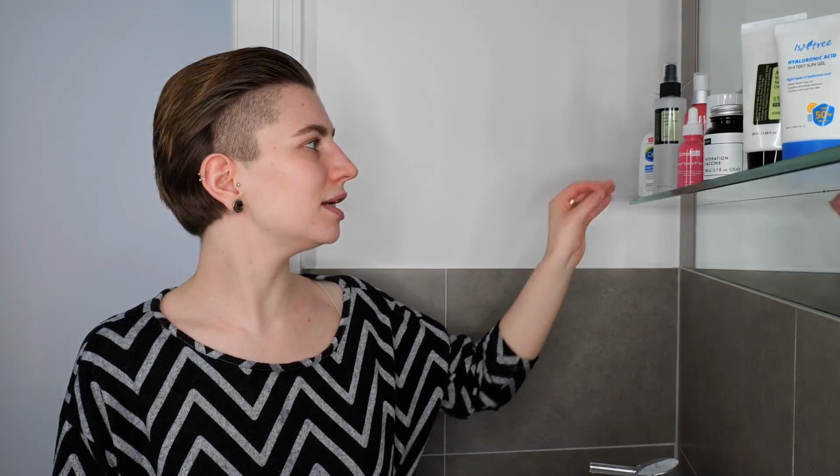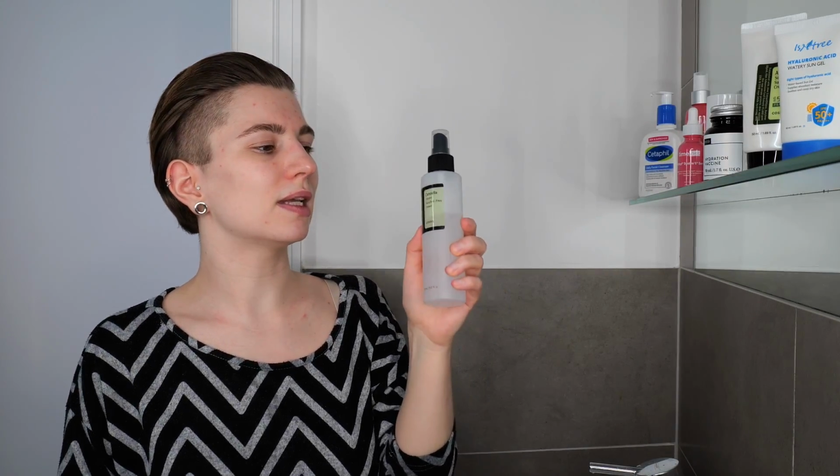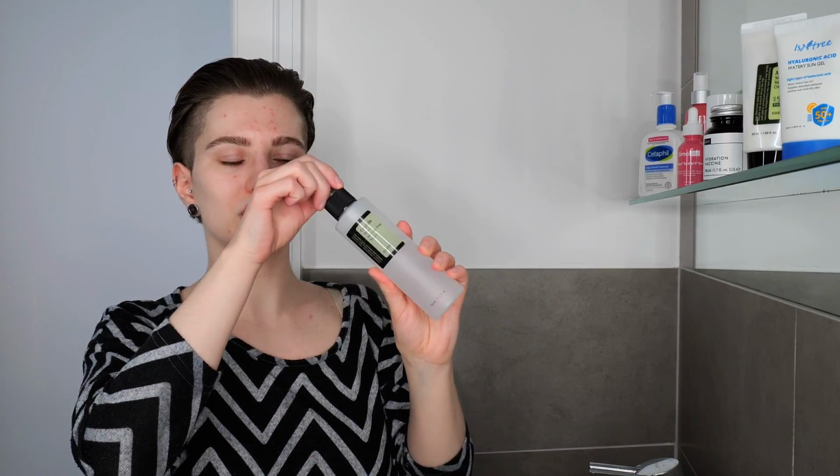So as an example, I have two hydrating toners right here. I'm going to go with COSRX Centella Water Alcohol Free Toner. This is just one example. If you have a different one, go ahead and just replace it. This one is very hydrating and soothing for the skin. This one also has a spray, so I'm going to spritz between like 4 to 6 times. So depending on how dry your skin may be, you want to go with like 6 times. Otherwise, you may just have enough with 4.